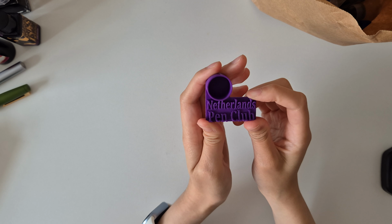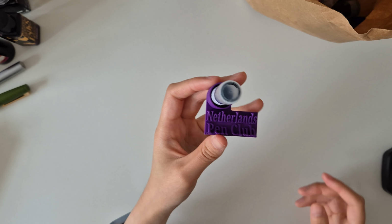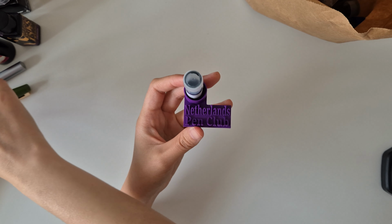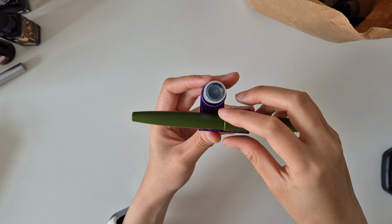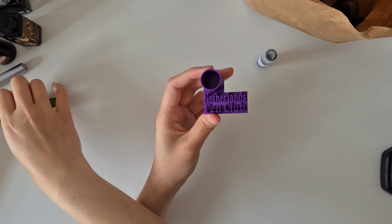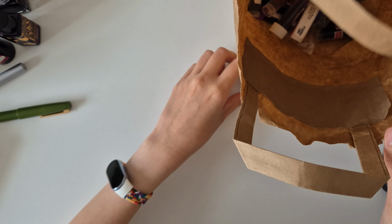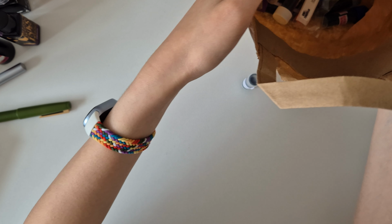And this is the ink vial sample holder from the Netherlands Pen Club. You can put an ink sample in there and put the pen over here. Thanks to one of our pen club members who printed them all. And the rest seems like they are all ink samples, so I will pour them out on the table.